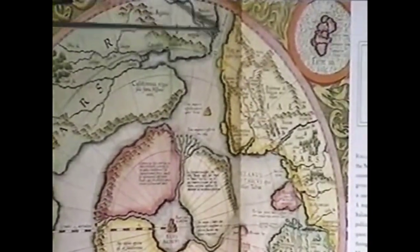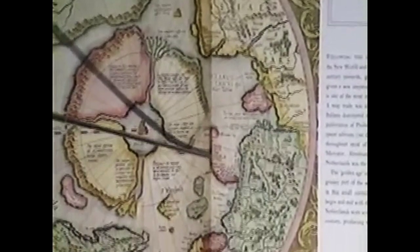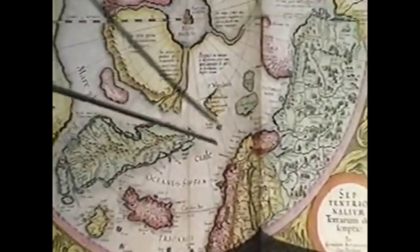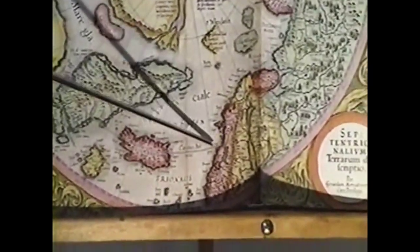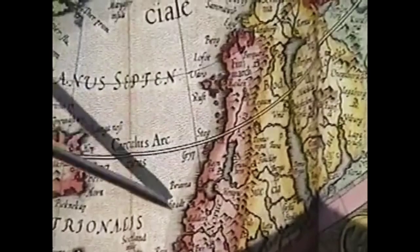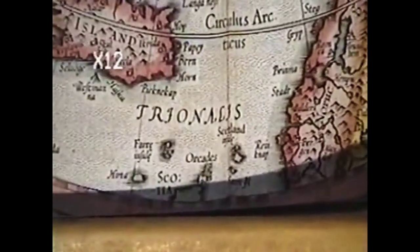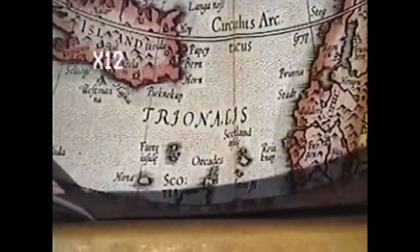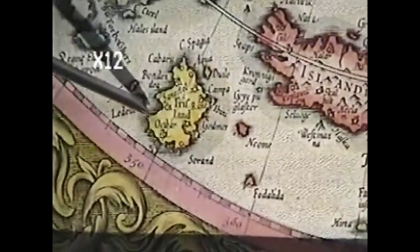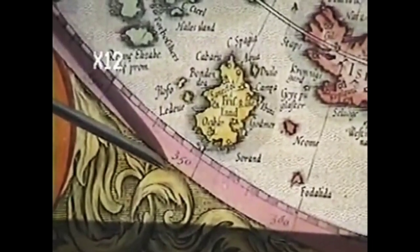Right here we have what later became the Bering Straits, northern Siberia, Nova Zembla, northern Europe, Spitzbergen, right here. And right here we can see a very detailed, very accurate map of the coastline of Norway. And if you look right down here, you can see the tip of Scotland. Iceland is right here. Moving over, we see Friesland again, and we can see also that right here is the 350th meridian line.